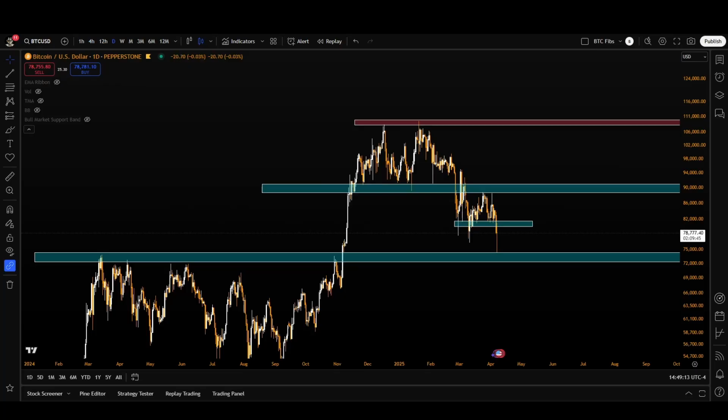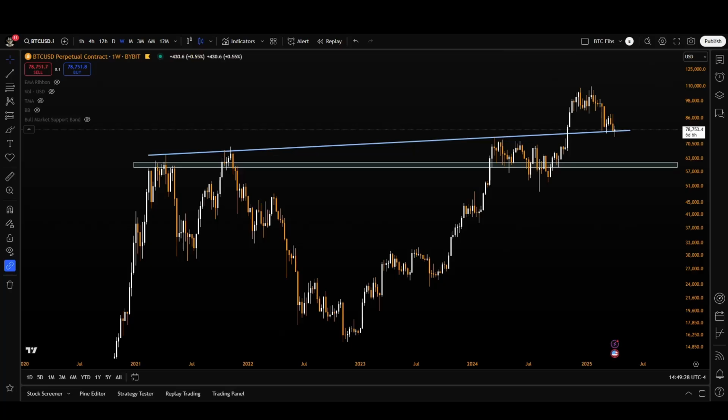However, let's head over to the slightly higher time frame, shed some light on what just happened. Over on the daily, you can see previous support from all the way back here. We came back down today, touched this, and zipped right back up with that V-shaped recovery. Over on the weekly time frame as well, you can see we definitely wicked beneath this very important trend line from the previous all-time highs.